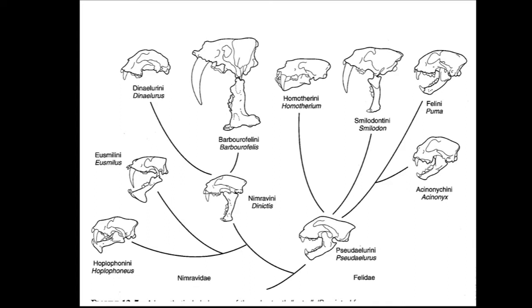She's a vertebrate paleontologist, and because she's at UCLA, she has the ability to work in the La Brea tar pits, which is a rich source of saber-toothed cat material. She is an incredibly gifted and just an absolutely phenomenal scientist. You should read her papers. They are just absolutely superb.